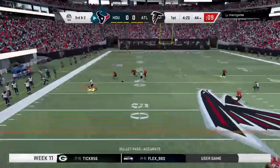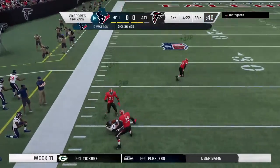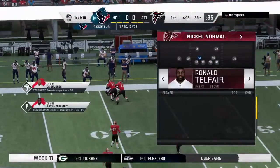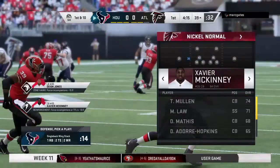3rd and 2, Watson. Looking left side, and it's complete. And that's going to be good for another first down as the tackle's made at the Falcons' 39. He's such a good route runner. Shows it there on 3rd down. Very proficient and a good pass.